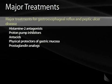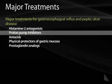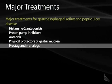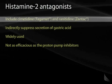The treatments for gastroesophageal reflux and peptic ulcer disease involve the following medications: histamine 2 antagonists, proton pump inhibitors, antacids, physical protectors of the gastric mucosa, and prostaglandin analogs. H2 blockers include the following medications: cimetidine and ranitidine. These are commonly used today.